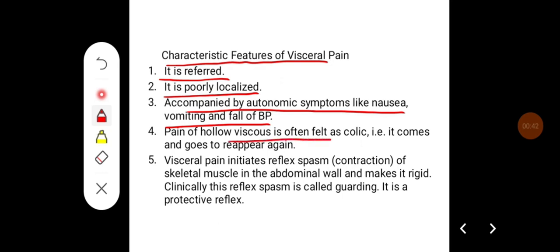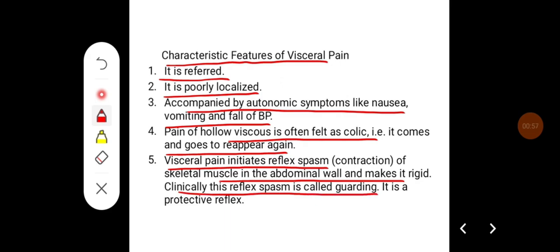Pain of hollow viscus is often felt as a colic that comes and goes and then reappears again. Visceral pain initiates reflex spasm, that is contraction of the skeletal muscle in the abdominal wall, which makes it rigid. Clinically, this reflex spasm is called guarding, and it is a protective reflex.